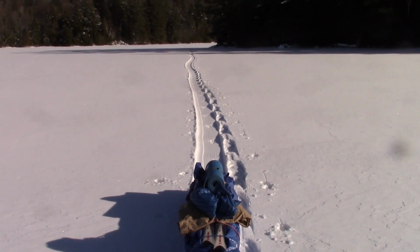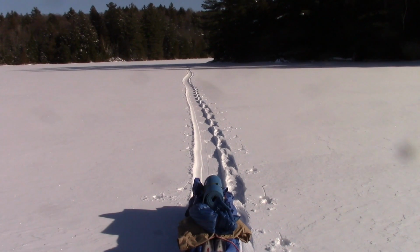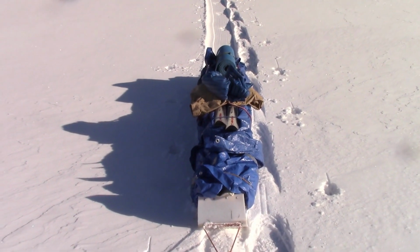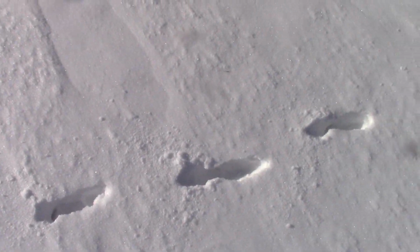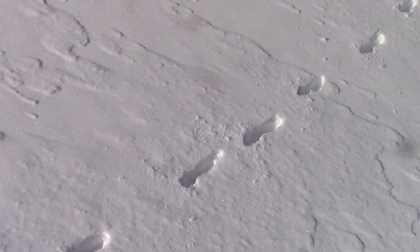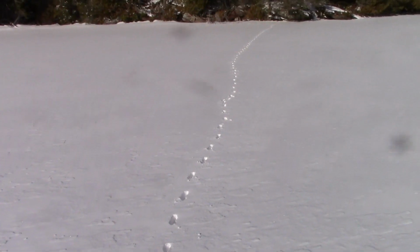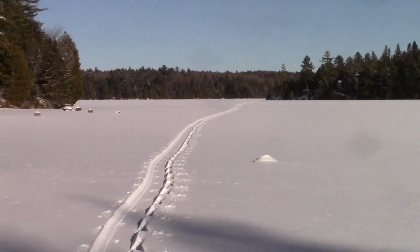Yeah, the hauling is super easy. Best I've ever had on any trip. Remarkable. What a great start. You've got another fresh track. I don't think I can call that one. Gonna have to go home and look it up. Made pretty good time across the lake.